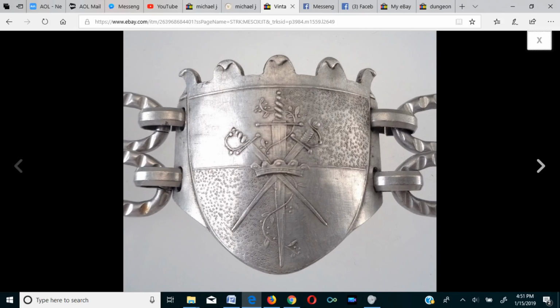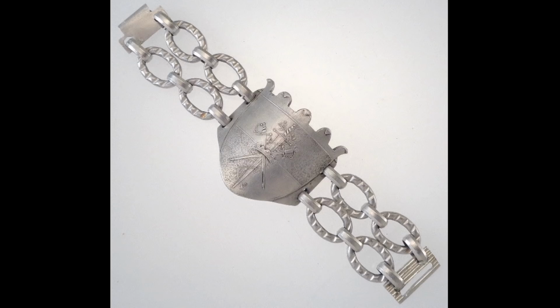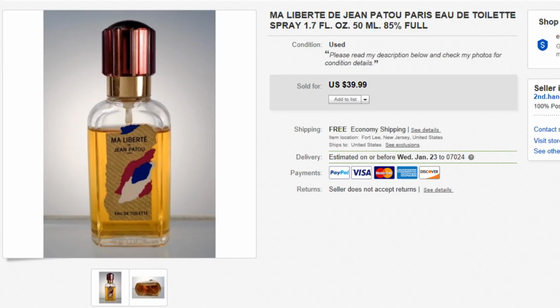It is cool. The fact that it was signed helped the sale. What else can I say about it? Nothing. It's just cool, and signed jewelry sells. That's a lesson. Whenever you have signed jewelry, check it on eBay, because someone might be collecting the name. All right, next sale, perfume. Back to perfumes. Perfumes and jewelry. That's what we mostly sell.